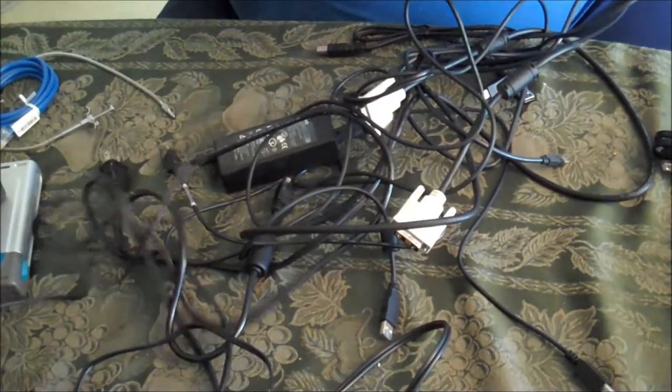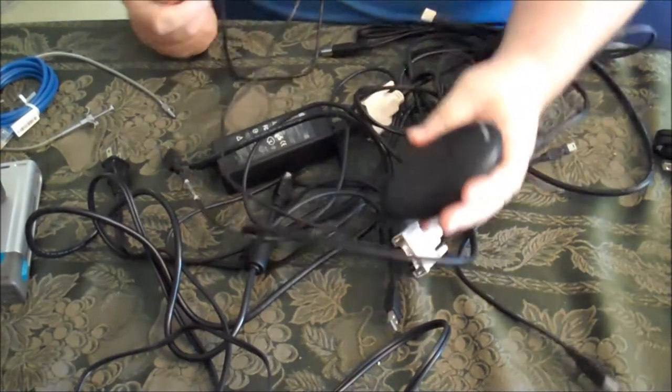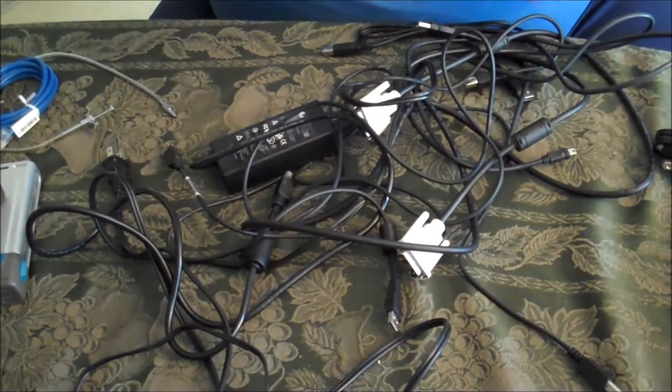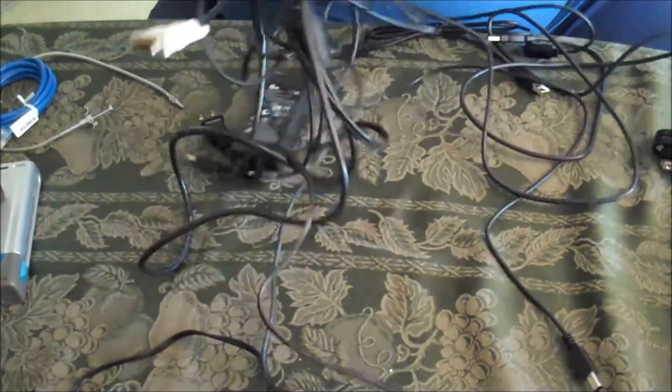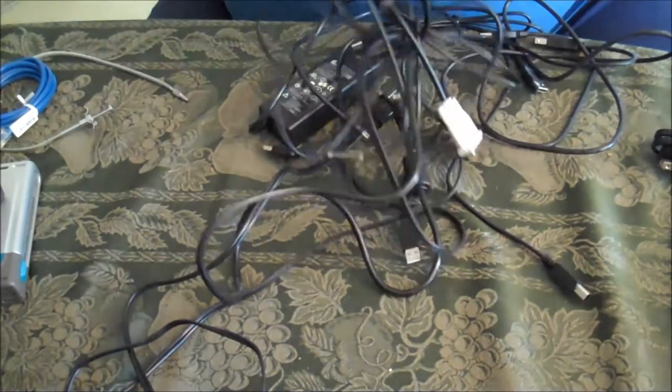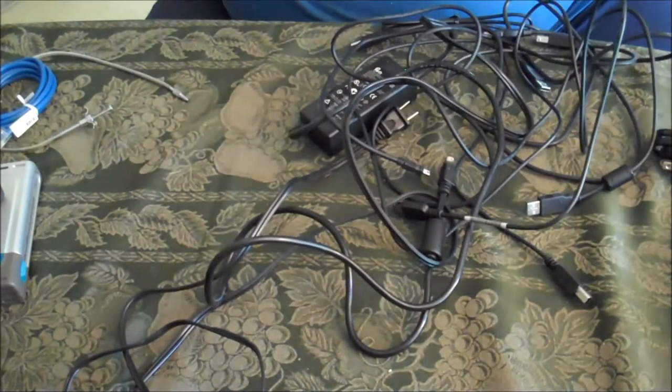Oh, we've got a wireless mouse. Remember when they used to have this? The wireless mouse adapter. Kind of funny. Don't know where the mouse is, so I won't get rid of that yet. And more monitor cables, from when somebody thought it was sexy in the 90s, maybe 2000s. Nope, this is an Apple monitor cable. You can tell because it has that. Don't need that. No Apple products.